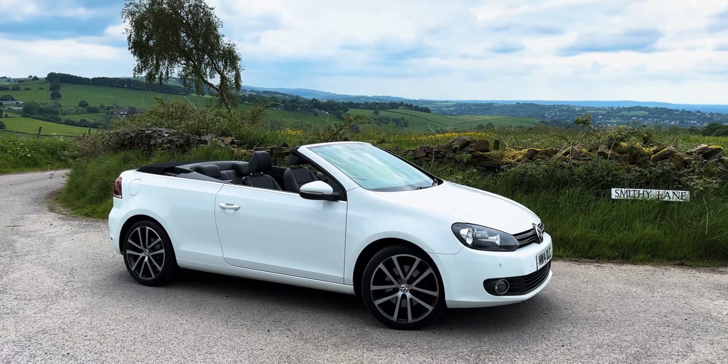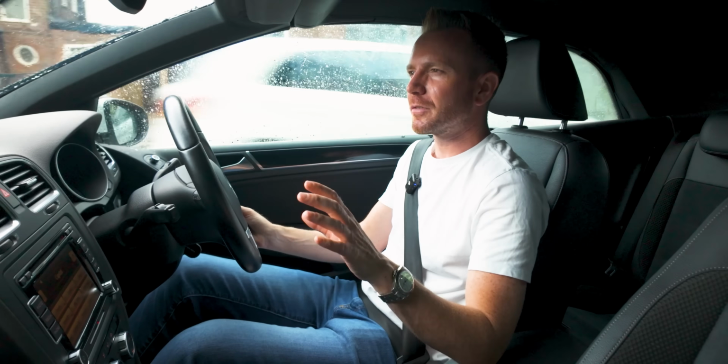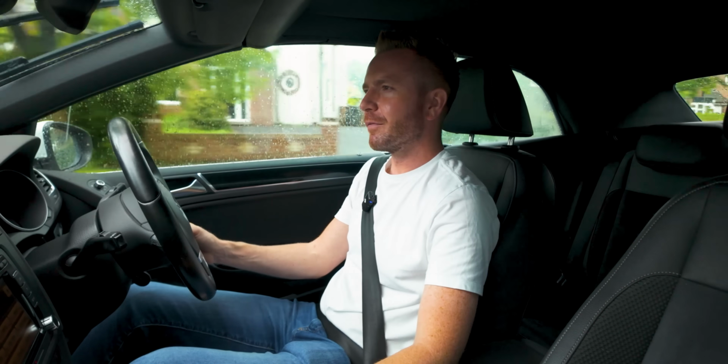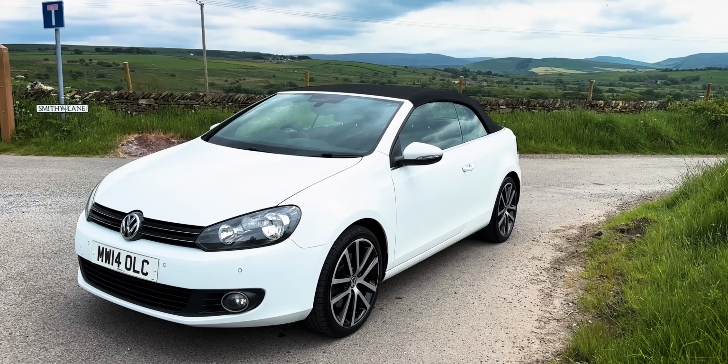It's the one thing I miss about my last Range Rover, my 2015 Vogue SE. That had those 22-inch turbine wheels that were diamond cut. They looked stunning. I did clip it on a curb in Ancoats once when I went for brunch, but anyway, that's another story. Anyway, back to the Golf.